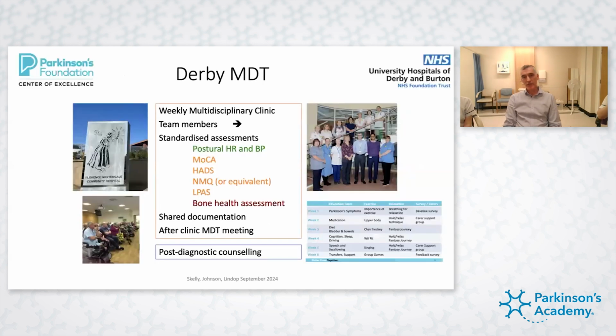So the service that we run in Derby includes a weekly multidisciplinary clinic, which has happened just this morning, which is why I look a little bit older now than in the photos you're seeing. And the different team members in our service include geriatricians, physiotherapists, OTs, speech therapists, dietitian. We've got a consultant in mental health, and we've got a consultant palliative care doctor who comes once a month. We have access to psychology services and dietitians as well. So we're lucky enough to have quite a big multidisciplinary team.